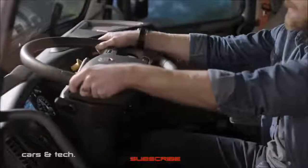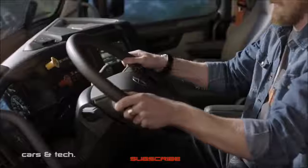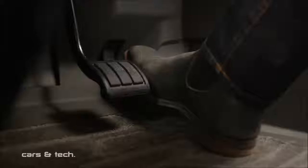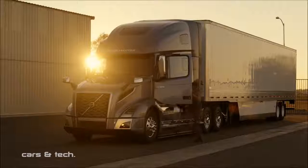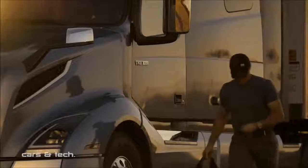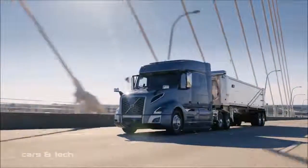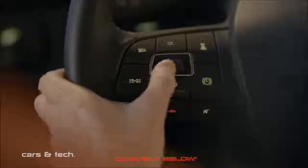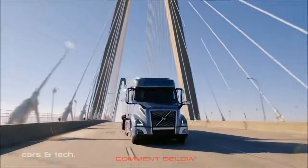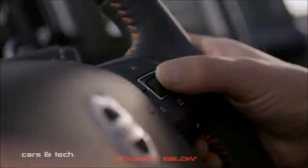In the new VNL, the neck tilt feature on the steering column is very unique to the trucking industry. The neck tilt feature allows the customer to adjust the steering column even more from today's telescoping feature. So now they have more legroom to get closer to the controls, or it allows for better ingress and egress and allows for different demographics that we couldn't accommodate before. We've added a lot of controls to the steering wheel that allow the user to keep their hands on the wheels at all times for a safer environment and to control the information through the instrument cluster a lot better.